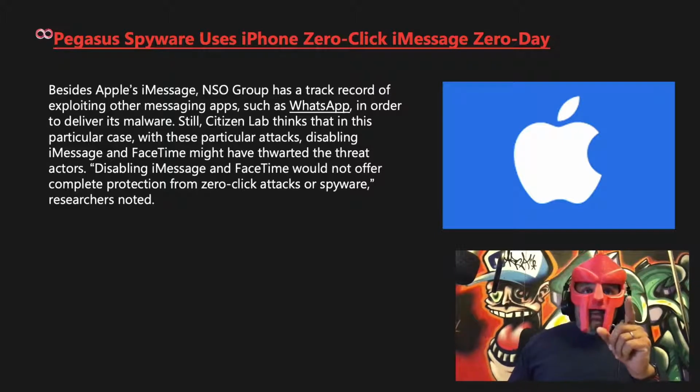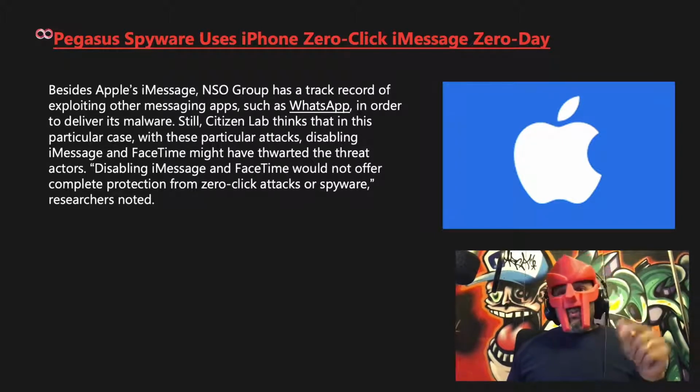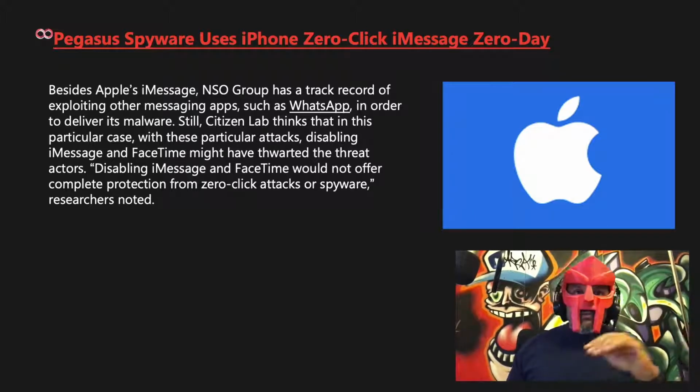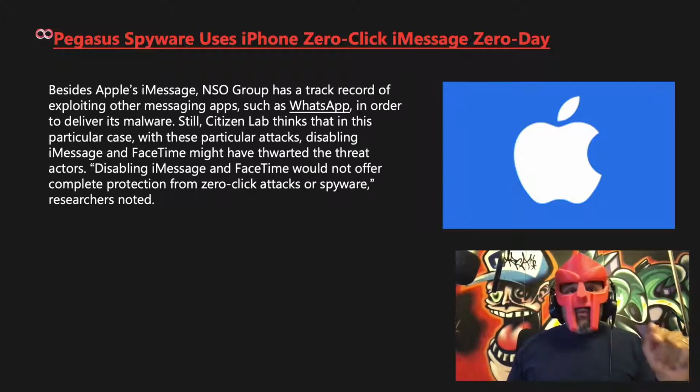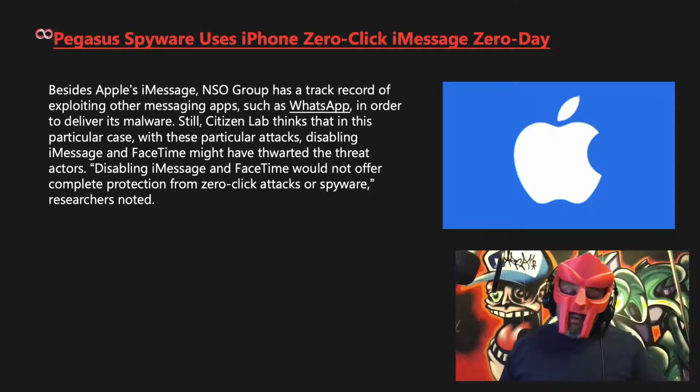Now, besides Apple's iMessage, NSO Group has a track record of exploiting other messaging apps such as WhatsApp in order to deliver its malware. So let's be fair, it's across the industry. Still, Citizen Lab thinks that in this particular case, with these particular attacks, disabling iMessage and FaceTime might have thwarted the threat actors. Disabling iMessage and FaceTime would not offer complete protection from zero-click attacks or spyware because it can come through other messaging apps.